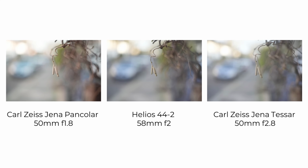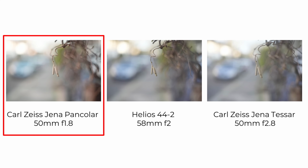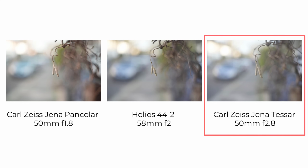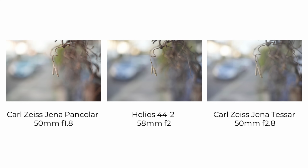You can compare the blurred coloured cars on the left, and how the lenses have rendered the jumble of branches on the right. The lenses are a smooth bokeh lens, the Pancolor, a swirly lens, the Helios, and a less smooth lens, a Tessar. But ironically enough, the differences are not as dramatic as you might envisage. It just goes to show how you need to get the right composition and light for each lens to accentuate each lens's particular effects.